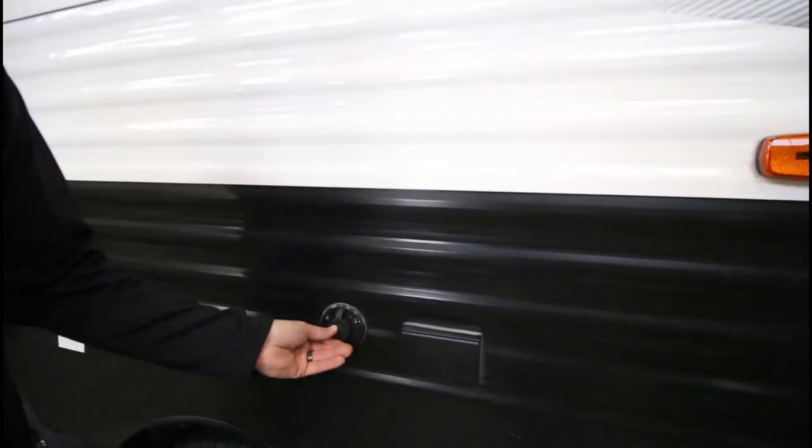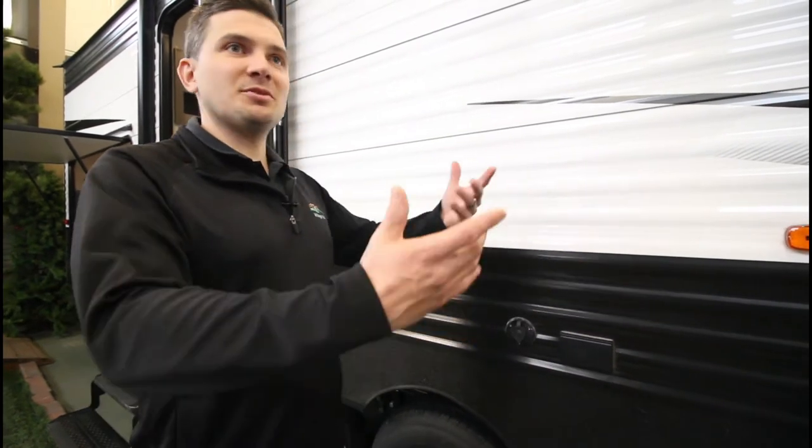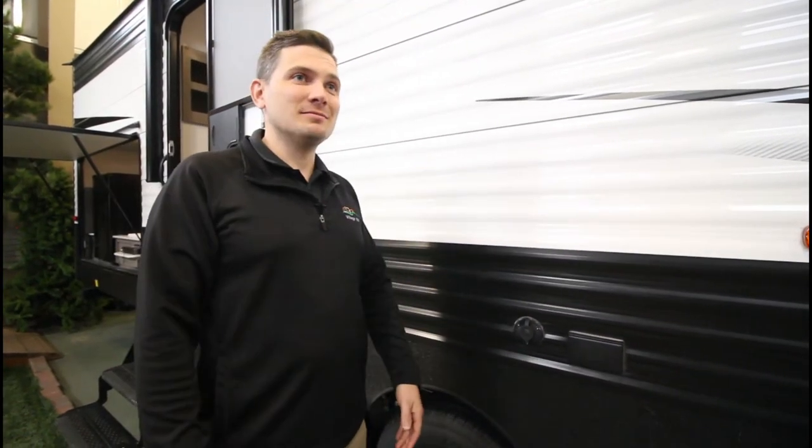So this is an outlet. You could have a TV underneath your awning, plug in right here. Watch the Rider game underneath your awning. Oh yeah. Starts raining, you're fine. Yeah. Awesome. No problem there.